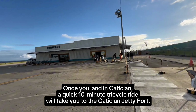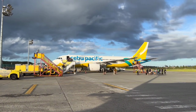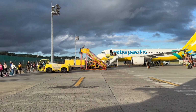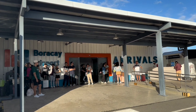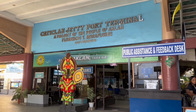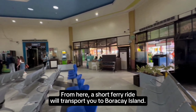Once you land in Caticlan, a quick 10-minute tricycle ride will take you to the Caticlan Jetty Port. From here, a short ferry ride will transport you to Boracay Island.